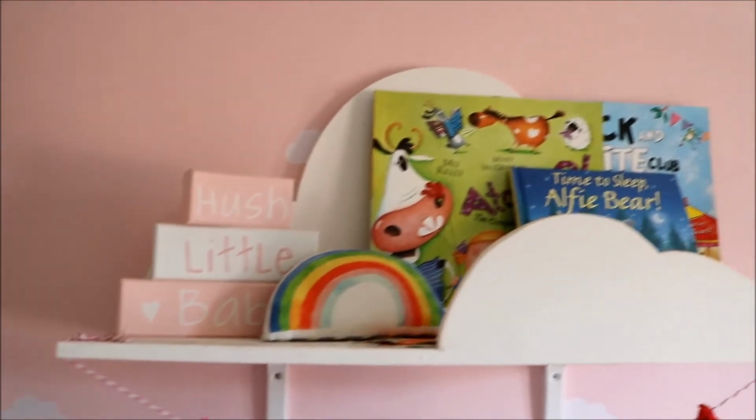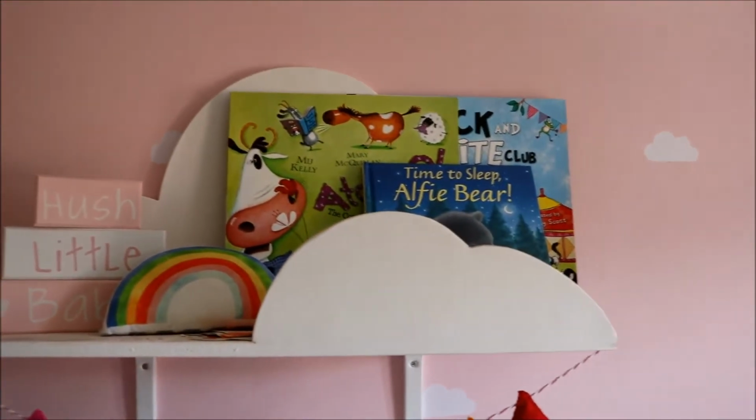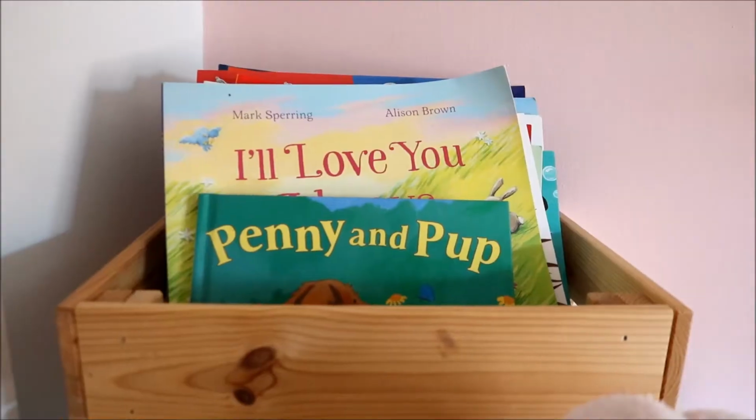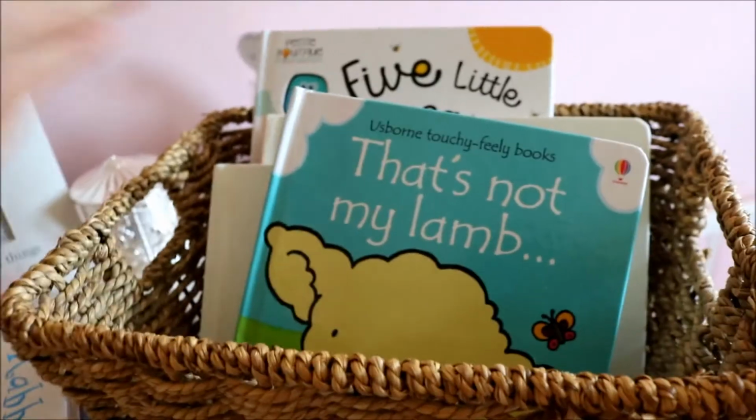One of the first things I ever bought for Florence when I was pregnant was a little haul of books from The Works, and by the time she was born she already had quite an impressive book collection.